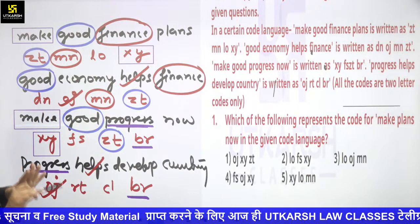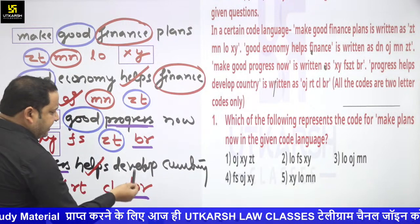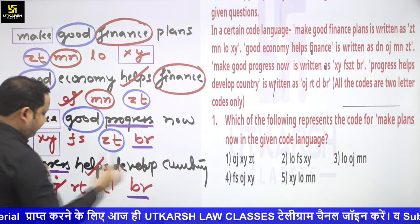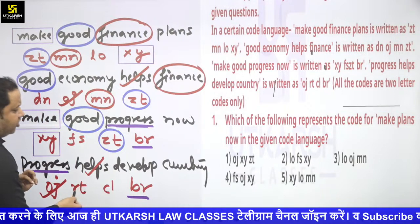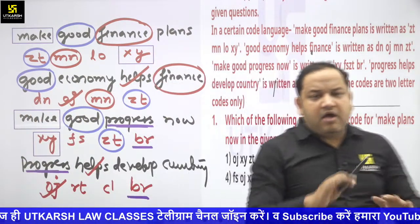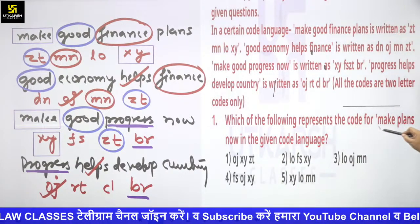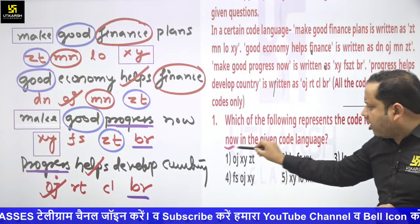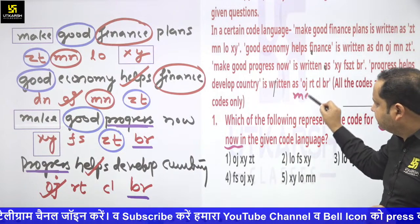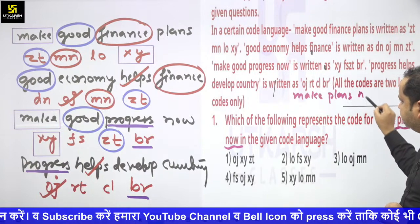But what is the code for develop and country? That's either RT or CL. Now we can't find anything else. So what is the question? Make plans now. This is the question. Make plans now.